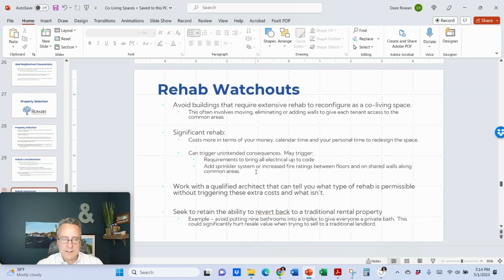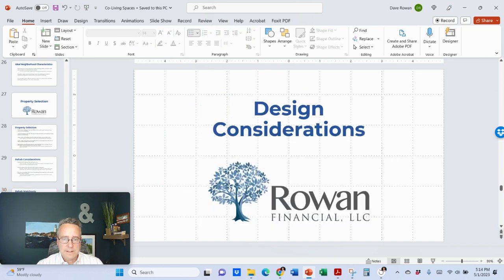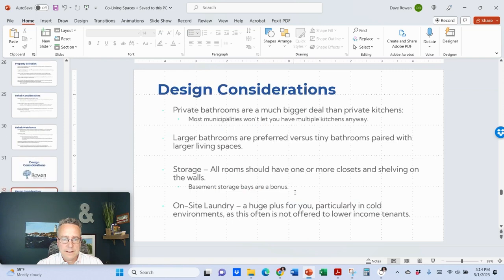We covered this pretty much on the last slide. Design considerations. We talked about this too. Private bathrooms are more important to a lot of renters. In general, larger bathrooms are preferred, even if you have to give up some living space. Definitely want to make sure each tenant has storage space in the form of closets and shelves. If you can get basement storage, that's a bonus.